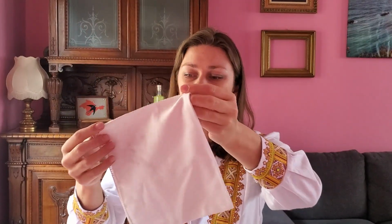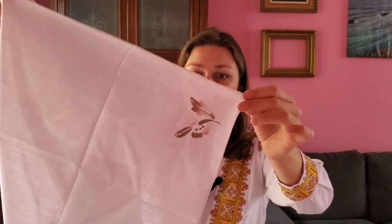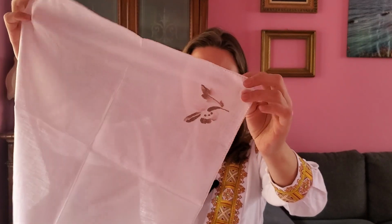One is a flower, one is a different type of flower, like this. They also are dusty, but very clean. I don't think they were used too much, if at all. It's very thin, nice fabric, a very beautiful one. Yeah, I'm so happy I found them. Like hand-stitched napkins.